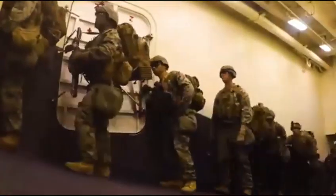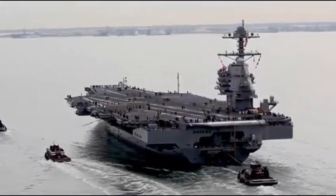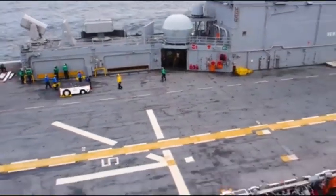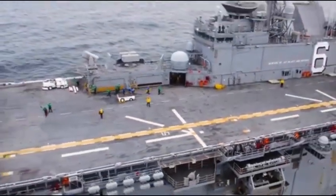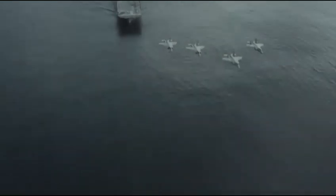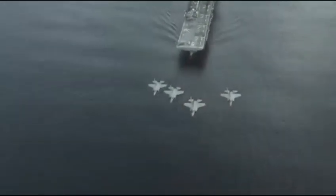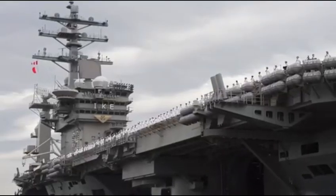Examples include the U.S. Navy's Wasp and America classes, which have large flight decks and well decks for launching amphibious vehicles. Amphibious assault ships serve as mobile bases for marine expeditionary forces, allowing rapid deployment of forces anywhere in the world. Beyond combat, they also support humanitarian missions, disaster relief, and evacuation operations.